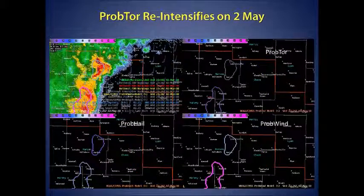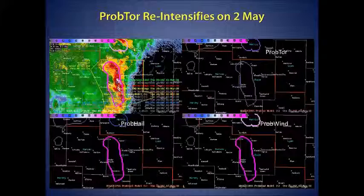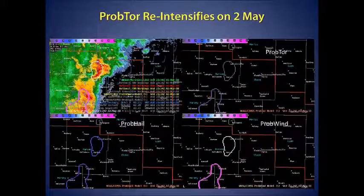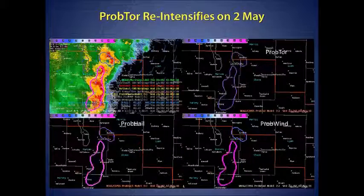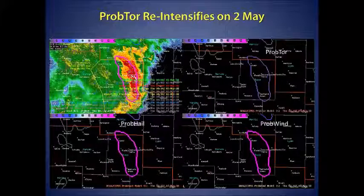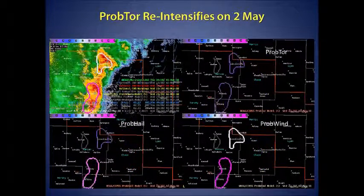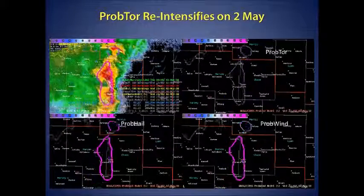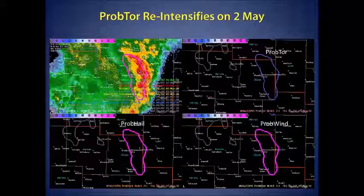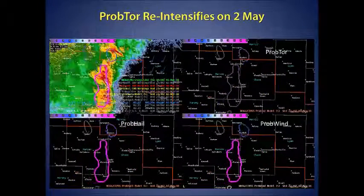But what's interesting here is you see the prob hail at the beginning of the loop start to ramp up in size, and that gave an indication of the reintensification of this line. Also, the prob tor changed at the end of the loop because at the end of this loop there was a mesoscale or a QLCS spin-up, and the prob tor started to catch on to that increased tornado probability. So having each of these individual prob severe elements can give you information of value.